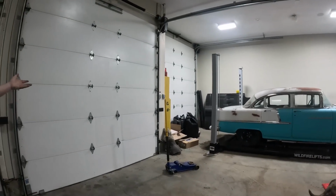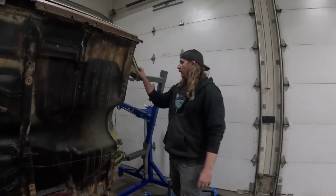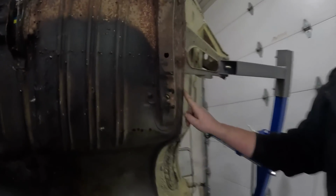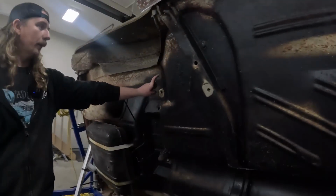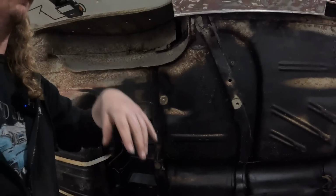So you can buy a full floor pan, which we have in stock over there. They're probably around $1,500 now for a pan, and that'll be right from this pinch weld here on the toe board, and it'll go all the way back where it kicks up to right there. So you're gonna replace the whole thing. A lot of times I cut them here, but I use everything else.